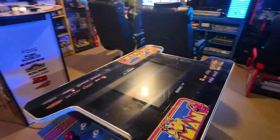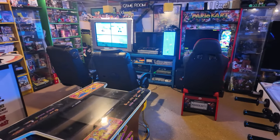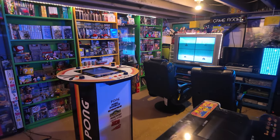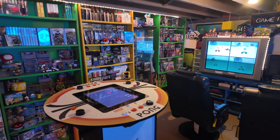And I modded it with a bunch of different buttons here, as you can see, so you can play games that require more than just the original four buttons that this machine has. So really love this cocktail machine as it adds a different flavor to the games that we may love. And then Pong right here. Again, all these machines can be played with multiple people still playing at all of them, which is exactly the improvement that I wanted in this room. Feels a lot more open in here.